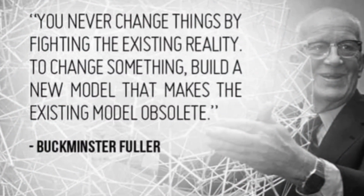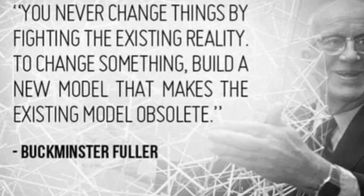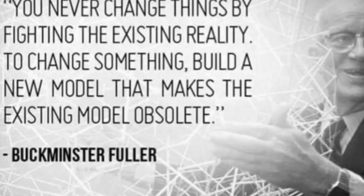Until next time. You never change things by fighting the existing reality. To change something, build a new model that makes the existing model obsolete.